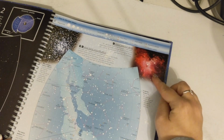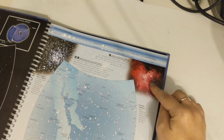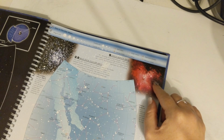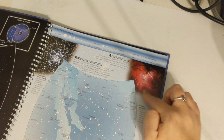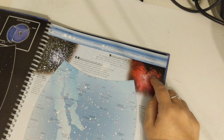Let's see. The Eagle Nebula, M16. This amazing cloud of glowing gas 7,000 light years away surrounds a young cluster of stars that are only 2 million years old. It is a region where new stars are still forming. That is beautiful. M16.